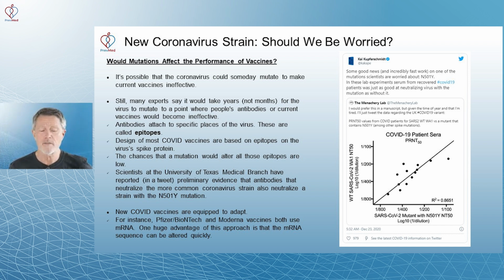Scientists at the University of Texas Medical Branch have reported preliminary evidence that antibodies to neutralize the more common coronavirus strain also neutralize the strain with the N501Y mutation. The new COVID vaccines are equipped to adapt. For example, the Pfizer-BioNTech and Moderna vaccines both use mRNA. One huge advantage of this approach is that mRNA sequence can be altered very, very quickly.